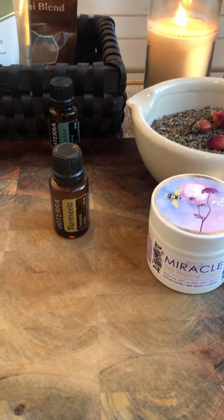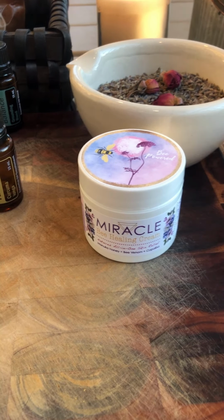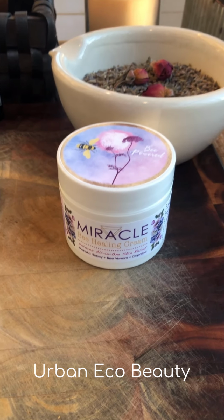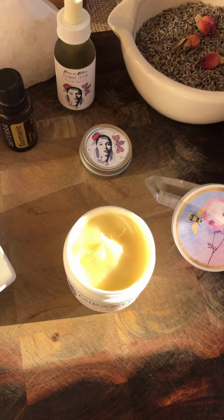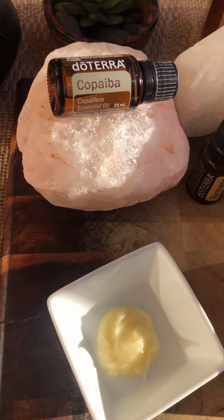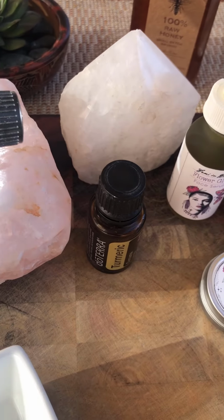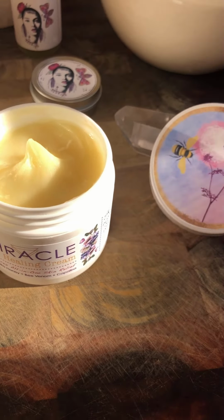I also use doTERRA's essential oils in my own handmade, fresh, organic skincare line called Urban Eco Beauty. This is one of my products, Miracle Bee Healing Cream. I believe we need to promote healthy skin by organically feeding our skin cells what they need to thrive, and also by using the plant's natural energy to help skin regeneration.